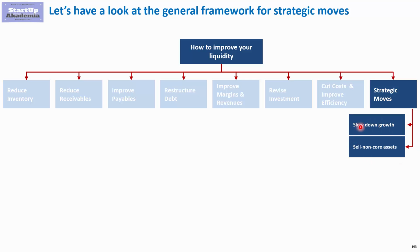You can obviously sell non-core assets, and there will be a nice case study on that in this section. You can go even further, so you can sell some business units. This obviously requires for you to have separate business units that don't depend on each other. Otherwise, it will be difficult to sell.